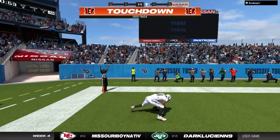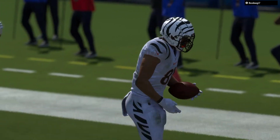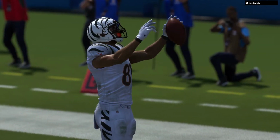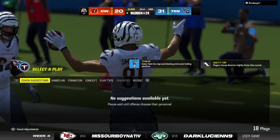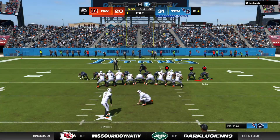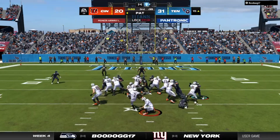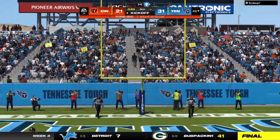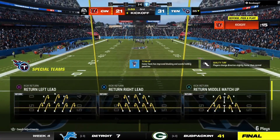Touchdown! Herb Smith Jr., an 11-yard touchdown. And the Bengals go nearly the length of the field and finish it off with 6 points. Well, we know someone just added to his touchdown passing total, but all he did was get the ball out quickly to his tight end and let him take care of business the rest of the way. Extra point by McPherson, up and good. And the lead is trimmed down to 10.